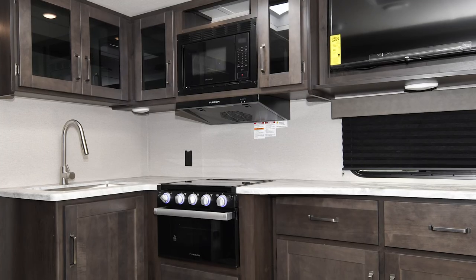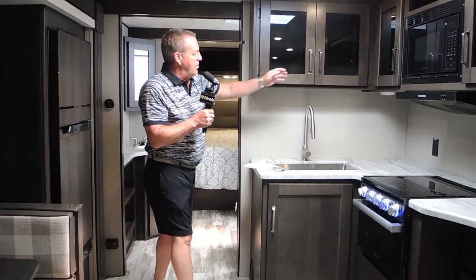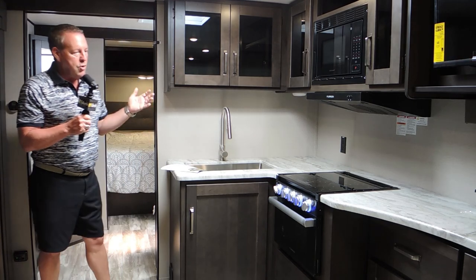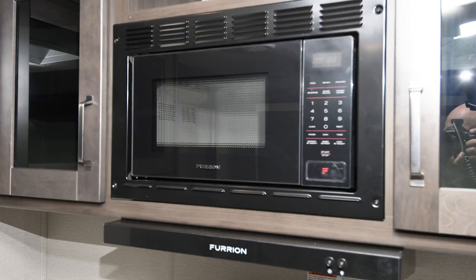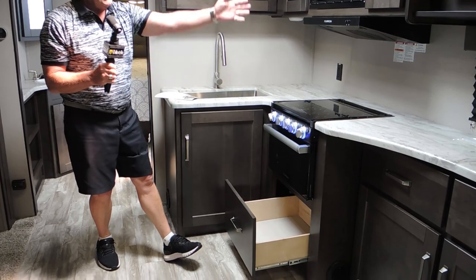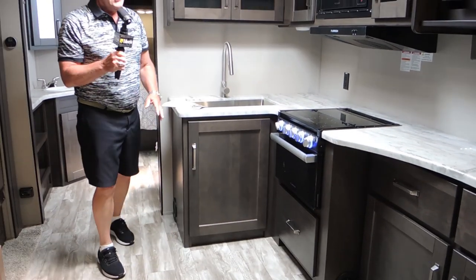I'll start by talking a little bit about the kitchen. As you can see, all solid wood cabinetry, beautifully done, hidden hinges, residential hardware. I mean, great quality. These are all built by Mennonites. They're all built by hand, and the quality is just superior. You have a microwave, a three-burner cooktop, and an oven. A beautiful, large, huge pot drawer down in the bottom as well. Again, lots of cabinets and cupboard space around. You have good lighting in here as well.